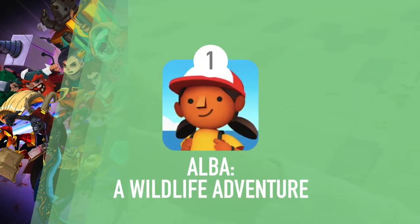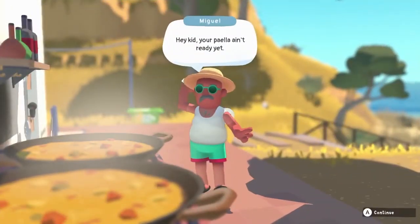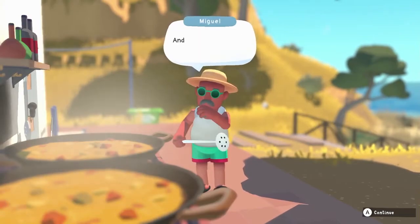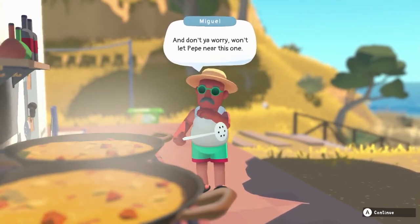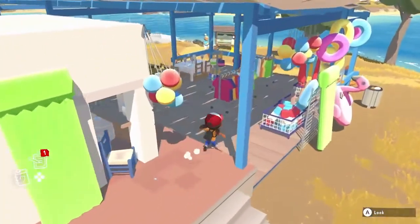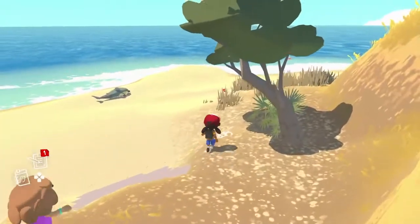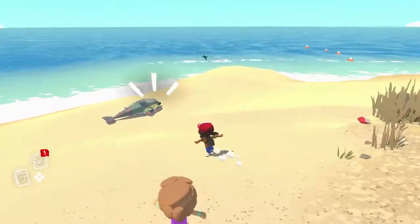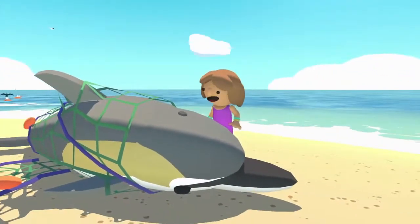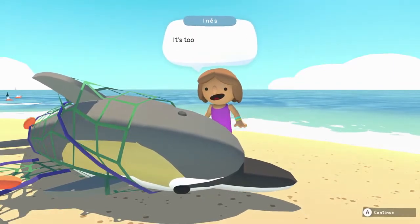And finally at number 1, we have Alba: A Wildlife Adventure. We recently did a full review on this on our Apple Arcade show. This is by far the best release of this year. The story is intriguing and the graphics are great. The gameplay is nothing else we've ever played, and it comes with a really cool moral, which is to take care of the environment and everything that lives in it. Truly a fantastic release from ustwo Games that is suitable for people of all ages and absolutely merits our number 1 game of the year.